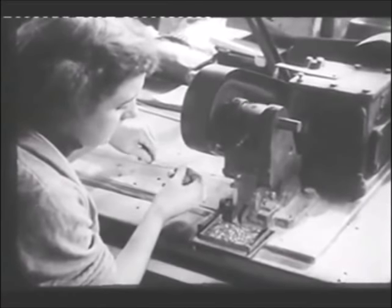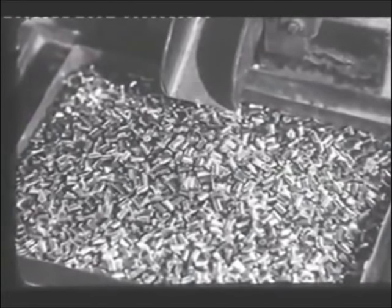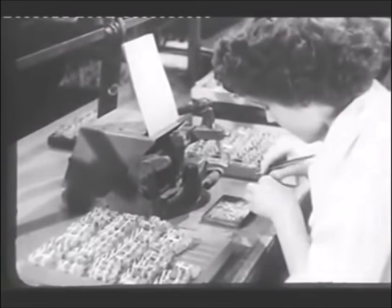Now you can see that most important component, the getter, being made. It is being electrically welded onto a finished assembly.